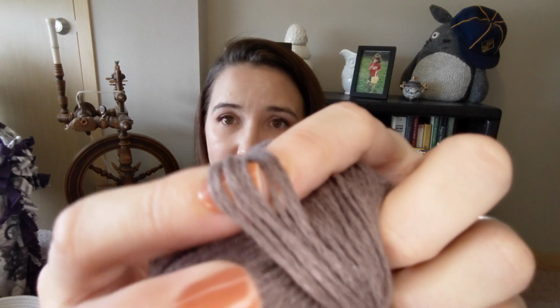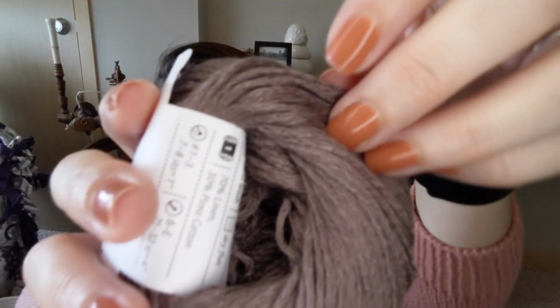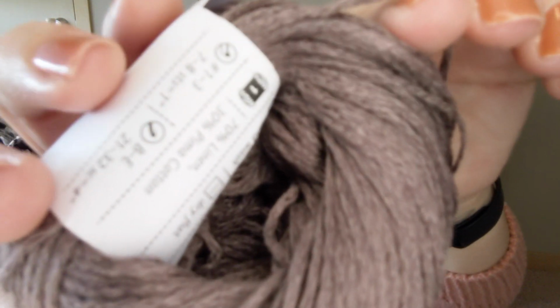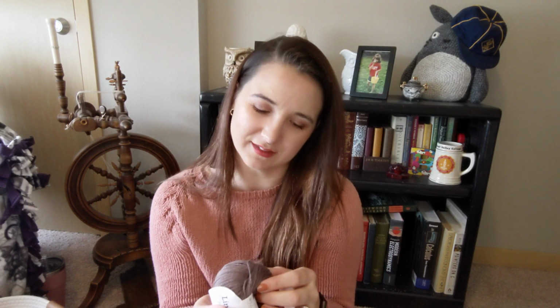This yarn is 70% linen and 30% Pima cotton. When I first got it, I thought it was kind of stiff. It is a chain ply yarn, so I don't know if it's going to show up. Oh, I don't know if it's going to focus. Anyway, I'm sorry about that, but it is a chain ply. I thought it was a little stiff when I first got it, but honestly, after working with it for a while, it does soften up.